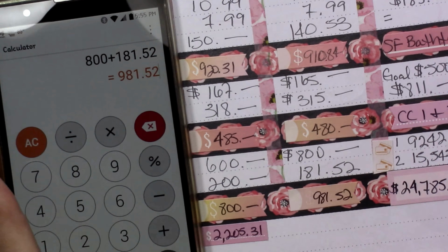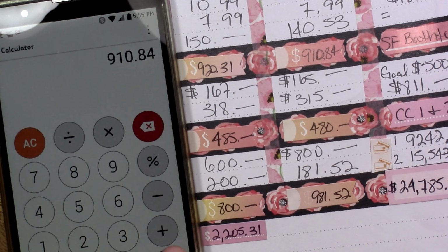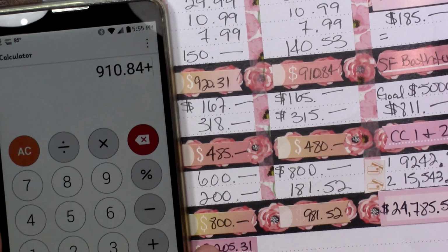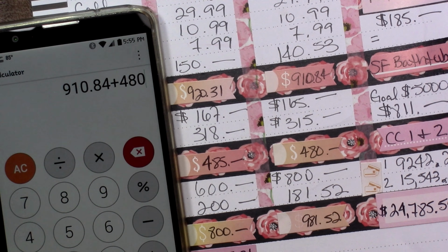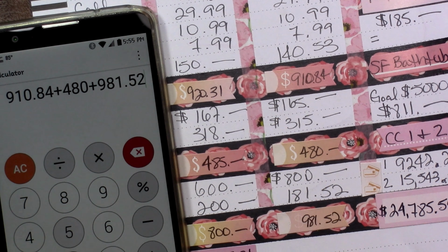$981.52. So let's add this up real quick. 910.84 plus, put it down a little so the glare's not on there so bad for you. Let's see, 480 plus 981.52 equals, I could put a little thing down here, but I'm too lazy today, $2,372.36.